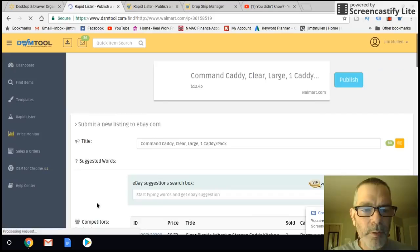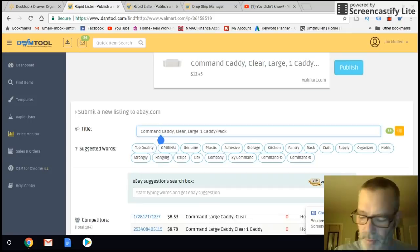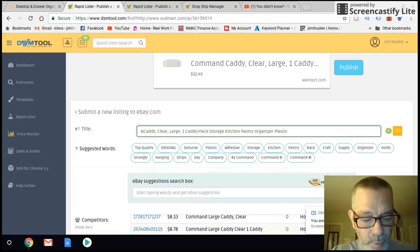Now we come down. Let's look. Clear plastic caddy. Command. See, they always use the brand name in the title. People don't search brand names, at least I don't think they do. Okay. So what do we got in here? Storage, kitchen, pantry, organizer, and put plastic in there. Hanging, it's not going to fit. Just because they have caddy, we're going to put new in the beginning of ours and hope for the best.